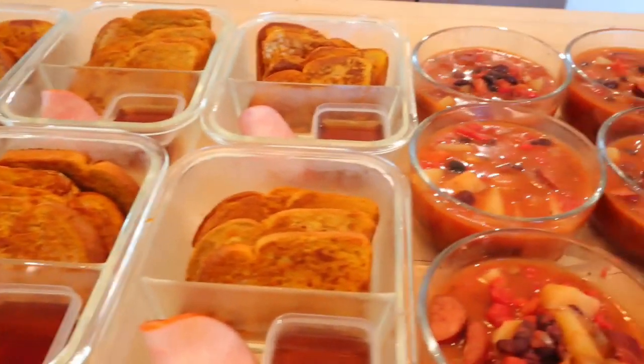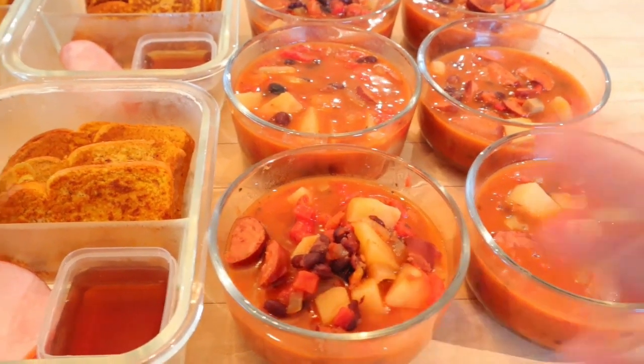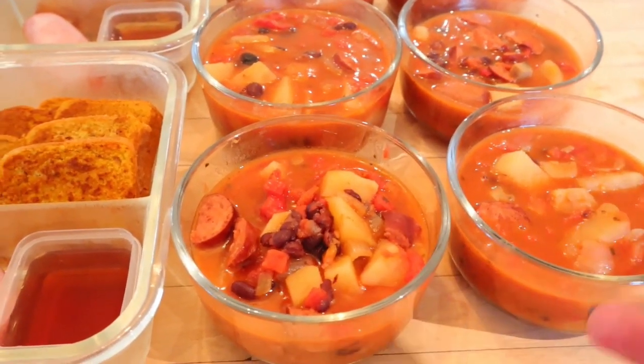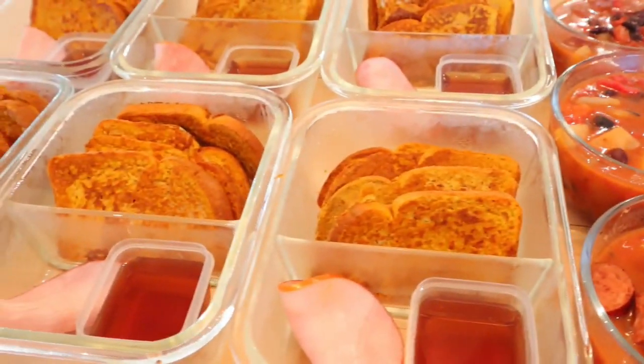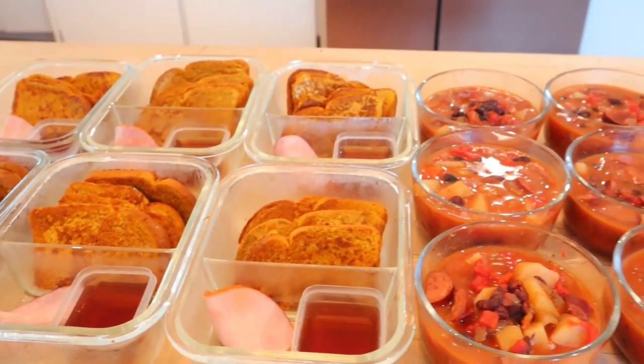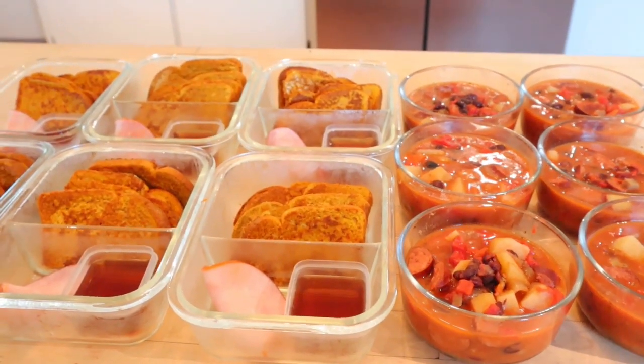So this was just an easy meal prep. It took a long time because of having to wait for the slow cooker. But as far as the ease of it, it was super easy to throw this together. So lunches and breakfast prep this week. So let me know in the comments if this is more your style of meal prep, where you just do a couple simple things and that's it.